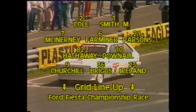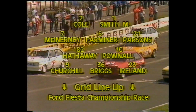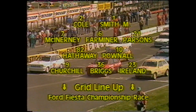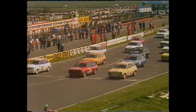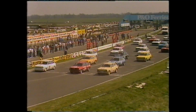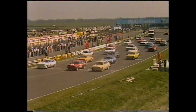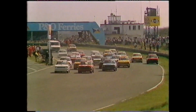Now, the cars are all 1600cc Fiesta XR2s. They're all on Pirelli tyres. They all produce about 110 brake horsepower, give or take 1 or 2, and they can be vital, the ones that you get extra. They all weigh of the order of 740 kilograms.